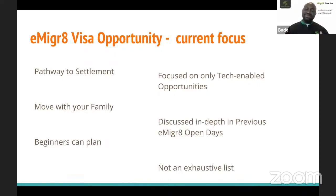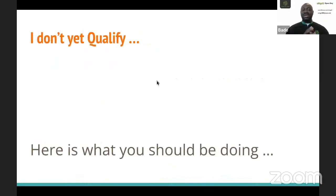And then we discuss in depth some of these different visa types in our different eMigr8 open days, and beginners can plan. So if you say, oh, I don't yet qualify for this visa or opportunity that you are talking about today, what we think you should be doing is planning. You should be actively working towards the goal. You should understand what your profile should look like, and then work towards that profile to ensure that you will qualify in the near future. It may be in 6 months, it may be in 1 year, it may be in 2 years. That's the maximum we think it should be, really. It may be that long, but the point is that you are gradually moving towards your goal.